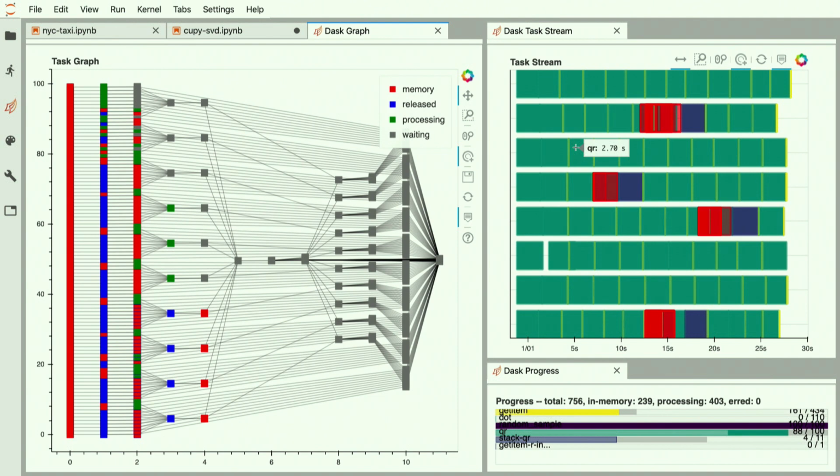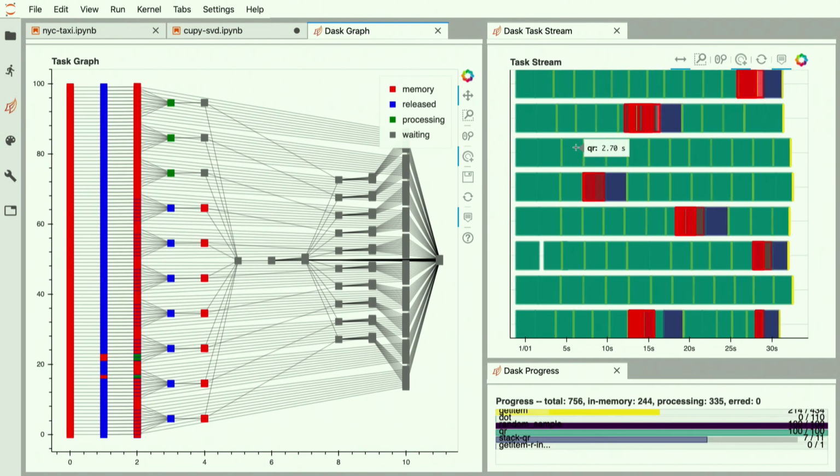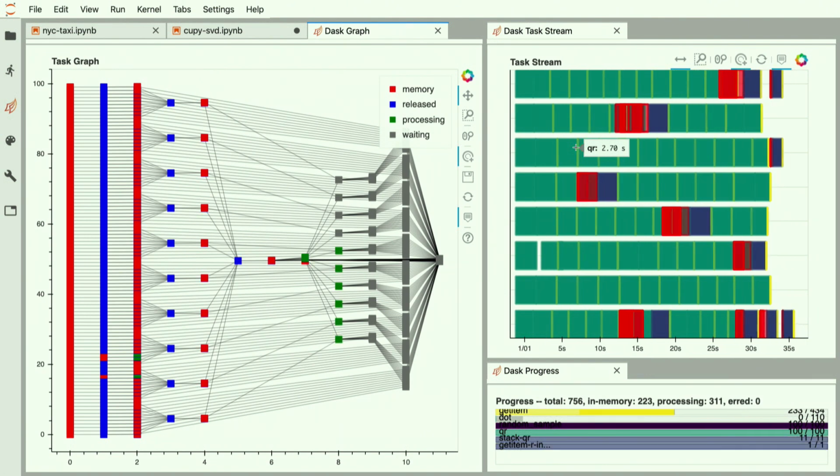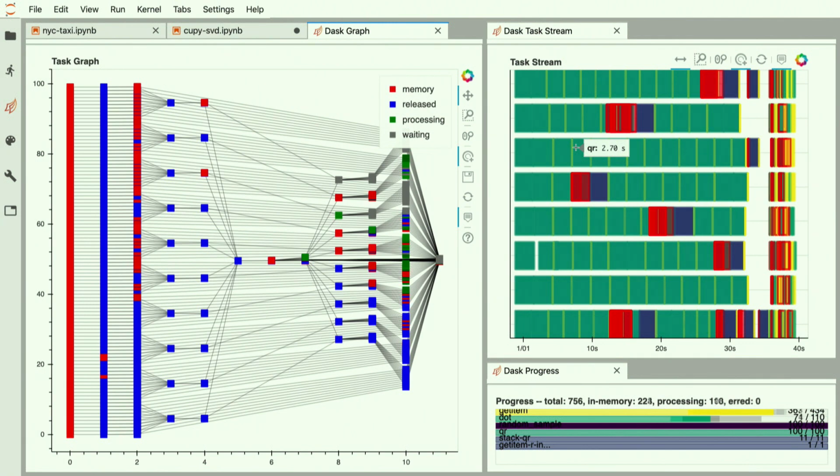So we're doing a bunch of QR decompositions. They're taking 2 or 3 seconds each. Then we're going to do sort of a smaller SVD computation in the middle. That'll take a few more seconds. Then we'll do a bunch of other things. There we go. It's almost done.